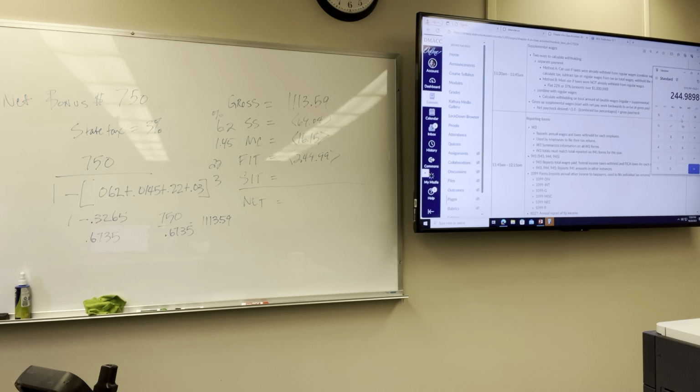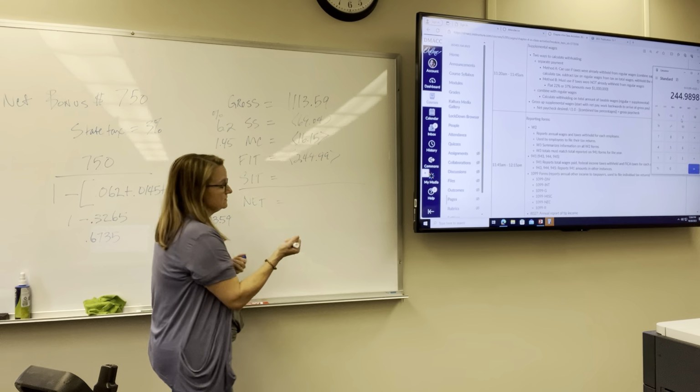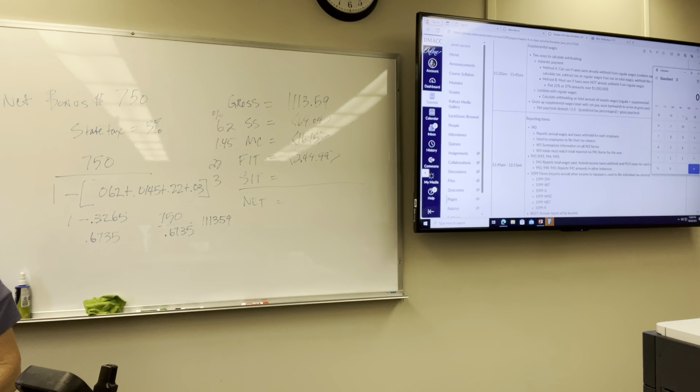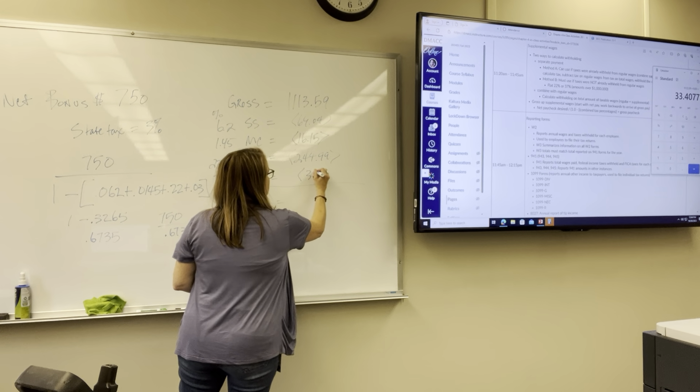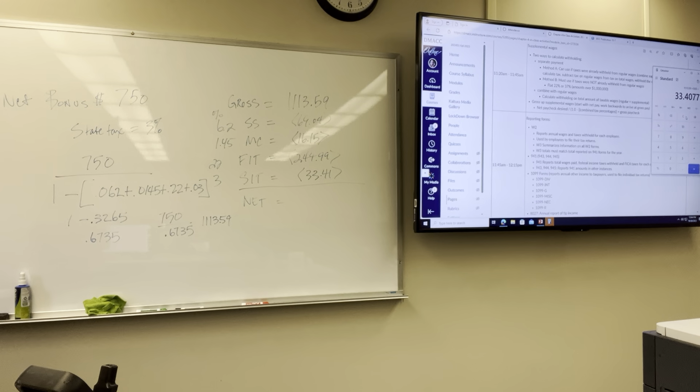Okay. Tell me the calculation to arrive at state income tax in this scenario. What are we going to multiply by 3%? Yeah, the gross pay. We're going to take the gross pay and multiply it by the 3%. That's 33.41. What's our last step? Easy. We're just going to subtract.